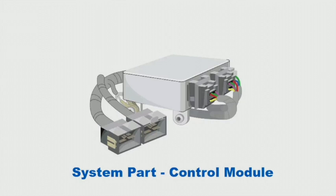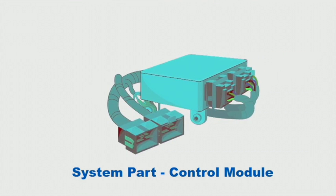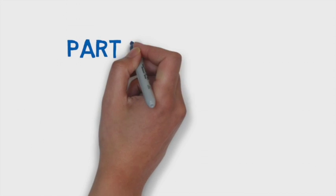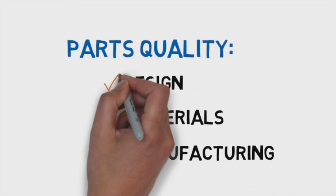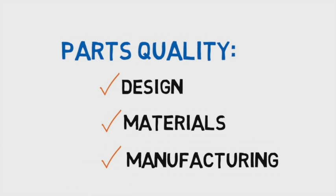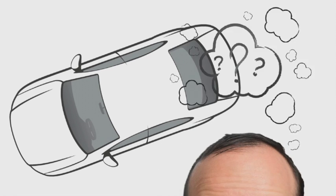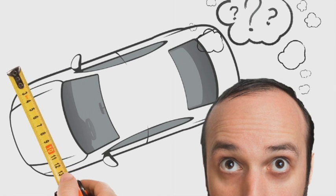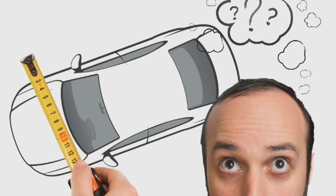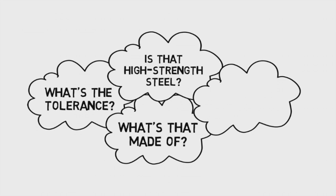If you replace a system part, like a sensor or control module, with an alternative part, you'd expect a performance change. Parts quality and performance are driven by design, materials, and manufacturing quality. Aftermarket parts typically start with a disadvantage in design. They have to reverse engineer for specifications, including materials. So, whether from a conscious compromise for cost or from the limitations of best guess reverse engineering, differences are virtually unavoidable.